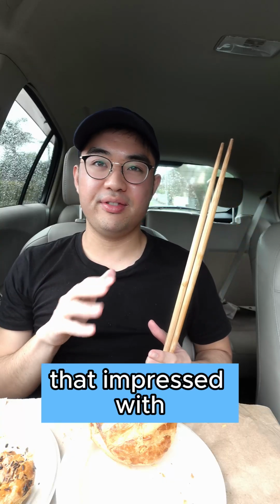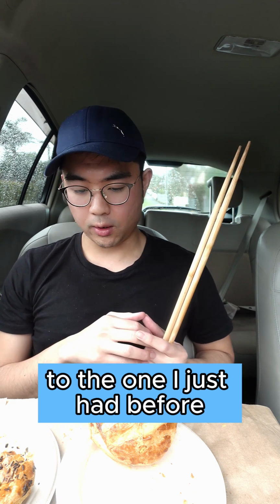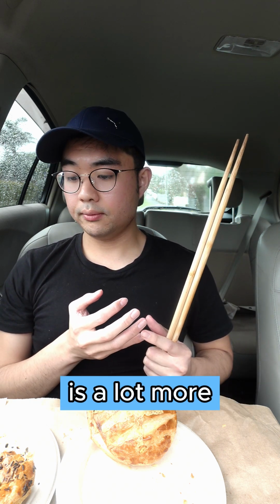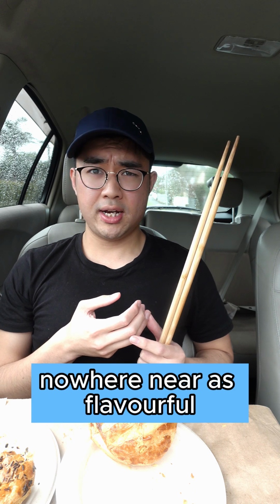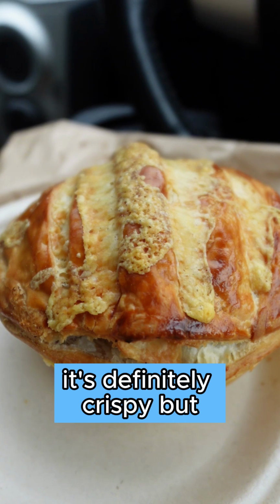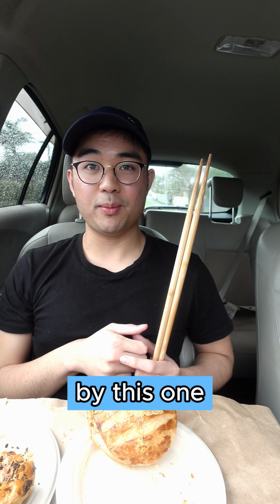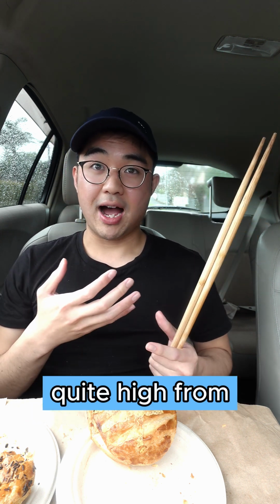This one I'm not that impressed with. I feel like the pastry on this one is just completely different to the one I just had before. The pastry on this one is a lot more firm, but it's also nowhere near as flavorful. It's not as buttery as I would like. It's definitely crispy, but it's not flaky at all. There's like not much layers going on in here. I'm low-key disappointed by this one. Just because the bar was quite high from the butter chicken pie.